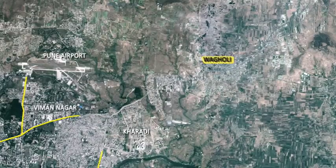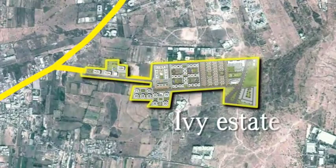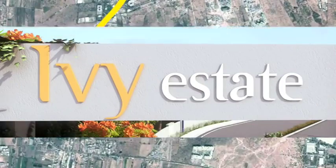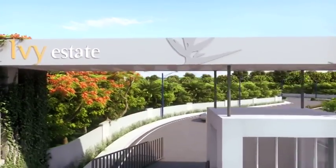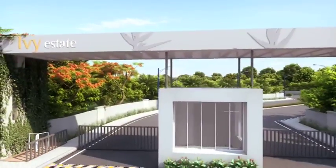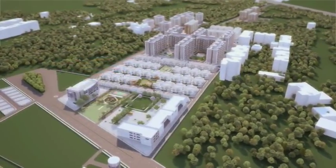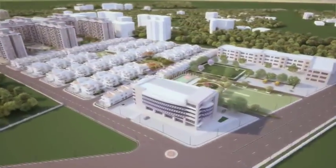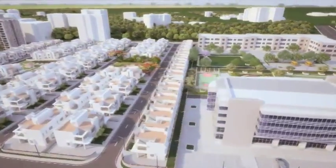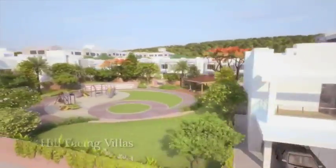Kolte Patil Developers Limited presents its finest creation yet, an elegantly and intelligently planned largest gated community in eastern Pune, Ivy Estate. With an intricate weaving of homes so perfect, from scenic villas and twin bungalows to luxury and terrace apartments, you'll find comfort, amenities and recreational activities delicately woven into defined living spaces.